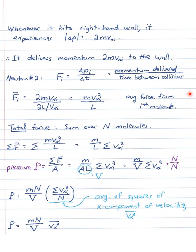And remember, what I'm developing here is getting into talking about where does pressure come from. So we're going to think about this in terms of the force that the molecule exerts on the wall. Okay, that is for the ith molecule. That's for a single molecule.